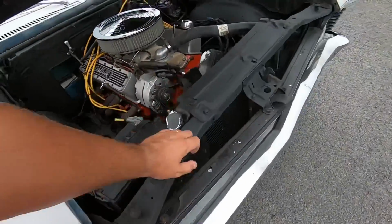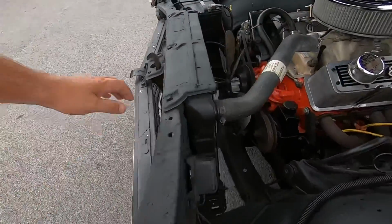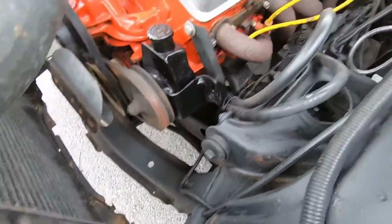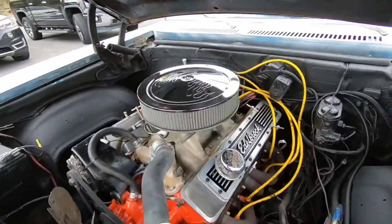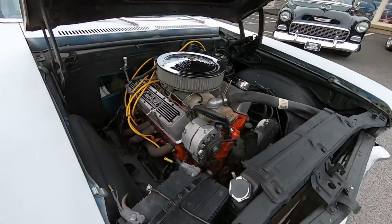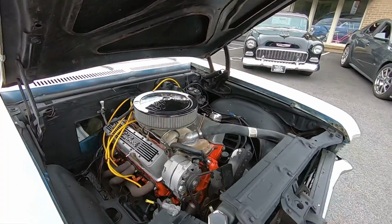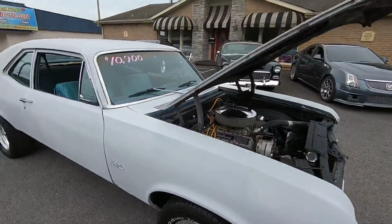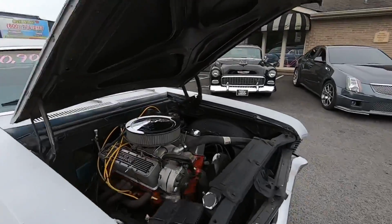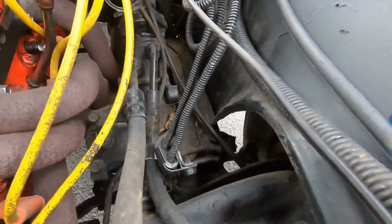Lots of black paint's been sprayed on the radiator support. But it looks pretty solid. We do check the frames on these cars when they come in. We check for all kinds of stuff. Rust on the body and the hood and all that is not that worrisome compared to the frame. And we make sure that it runs and drives good, which this one does. Got a lot of cosmetic issues. And as you can see, everything's nice and solid down here.